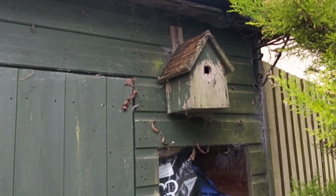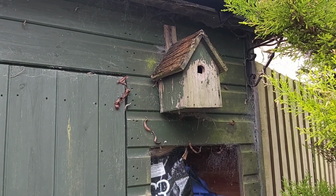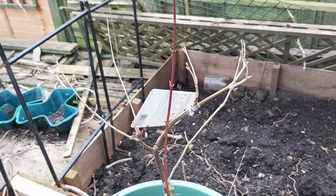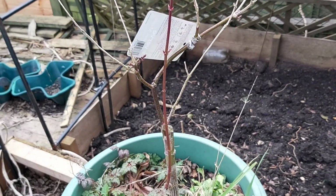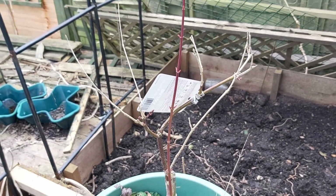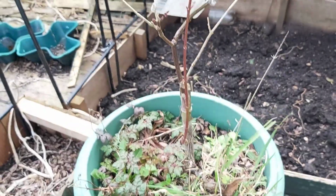I'm stood here. This bird box is where we get the blue tits. We saw a few of them flying around this morning, which was lovely. We've got the Japanese maple, which is one my mum bought me last year, I believe, about a year ago. And it has got some new growth and some buds on it, which is nice, but I do need to get that sorted.